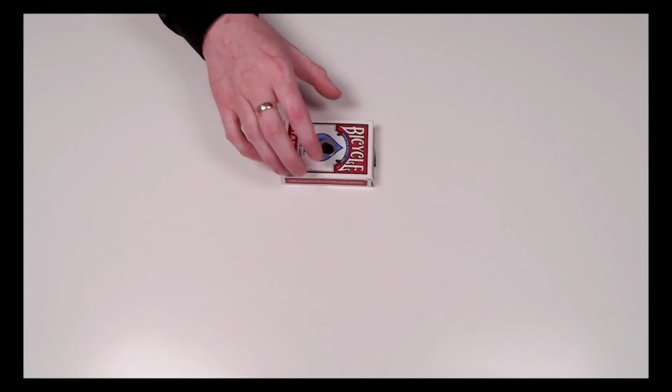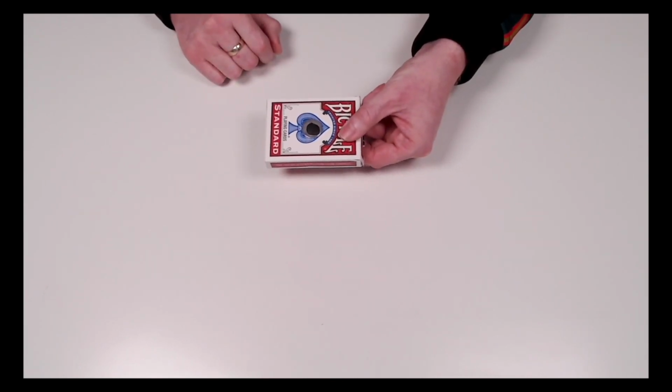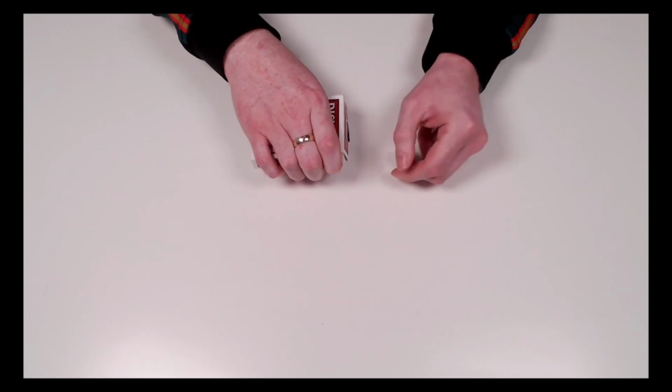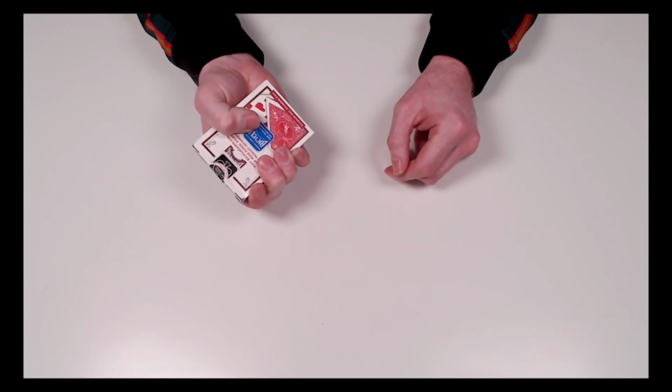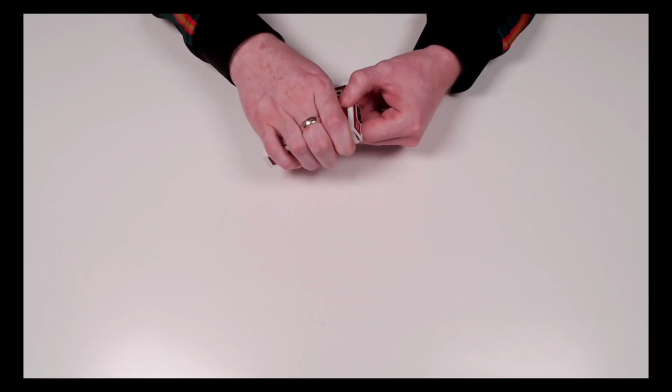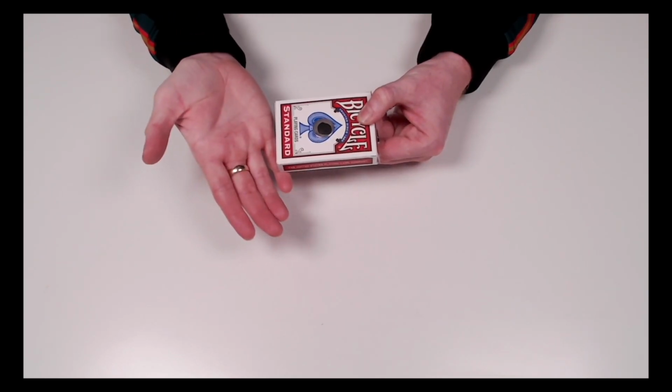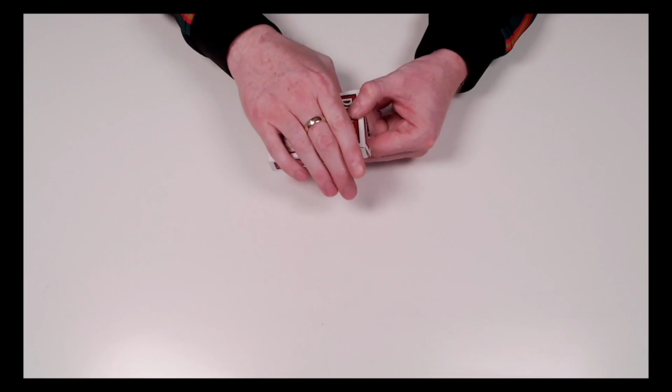Here's what it looks like when you're doing the steal. You'll pull the deck of cards out of your pocket. You're going to hold the cards like this with your thumb underneath. And when you push down, that magnet, because of the putty, will stick to your hand. So you want to hold it in such a position.